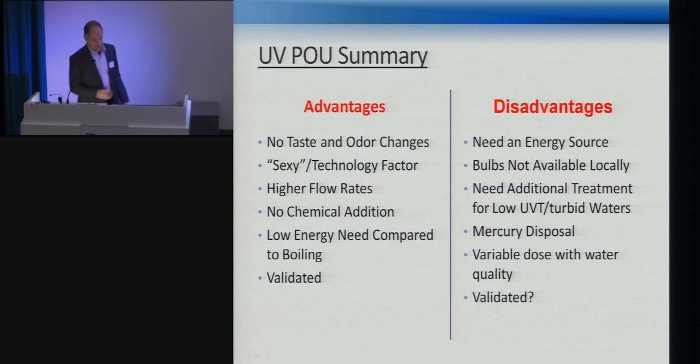But hopefully with this overview, you can get a good feel for UV systems, what's out there, what might be interesting for you, different applications, and then set us up for some of our discussions later on. So thank you for your attention. I'm happy to take any questions.